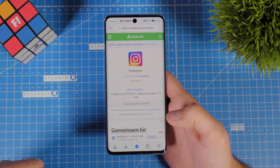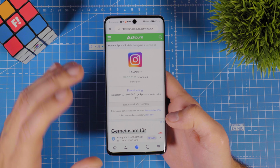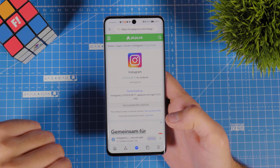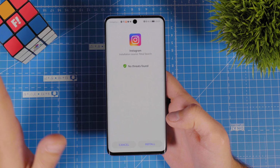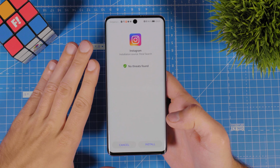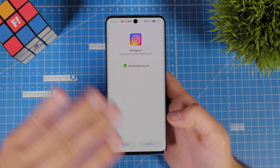So if the app is not in the app gallery, it's 99% on Petal Search, and then you just search it. It takes you to a trusted source that is verified by Huawei, where you can download the APK. For the APK, installations are super easy. It's not like in the Play Store, where you have to download a file, but everything is automatic.